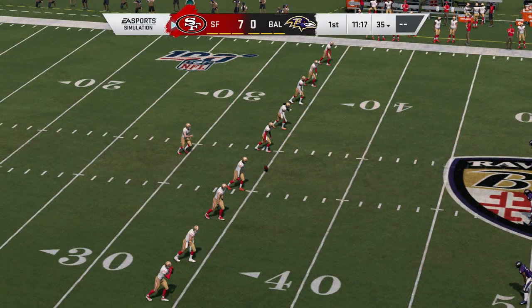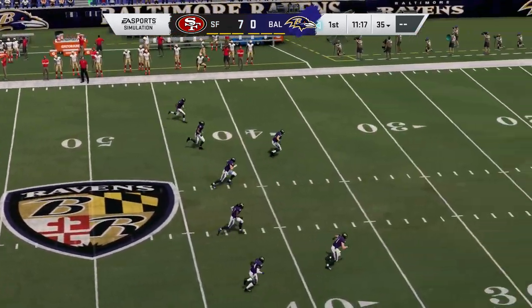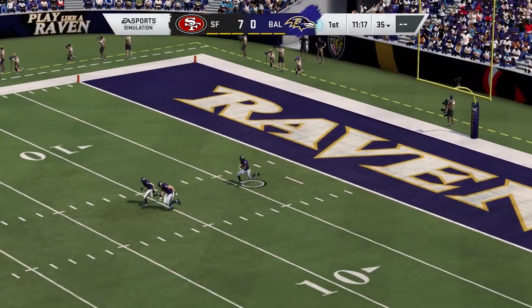The kickoff team on the field now as they will send this one away. This fielded at the 2.